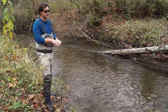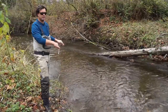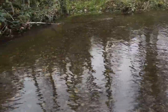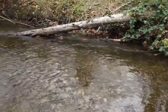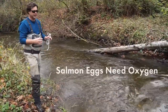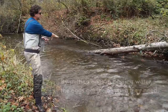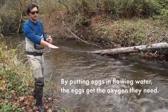They try to put the redds in an area where essentially the water's diving down. This particular area right here happens to be right after a pool, and it turns into a riffle, which means that the elevation is changing down. The water will continually be going through the substrate right here. And that's really important because the eggs need oxygenated water. And so what I mean by water diving down is it's actually going through the sediment right now, flowing through the redds and keeping those eggs oxygenated underneath the gravel.